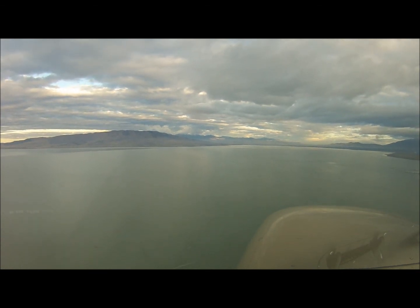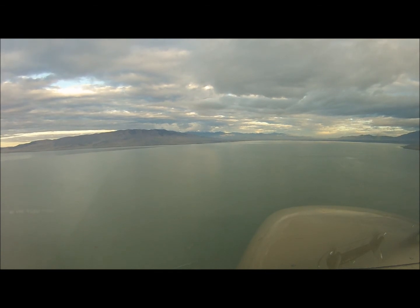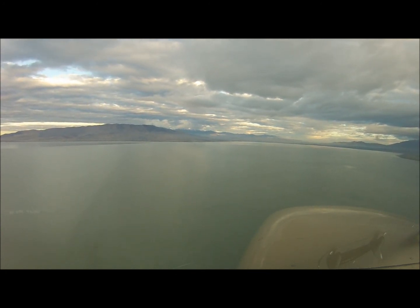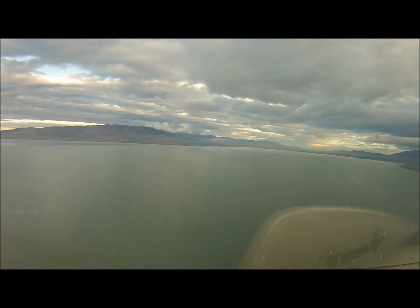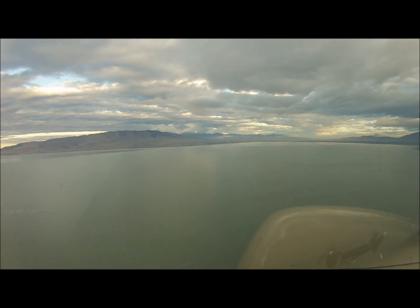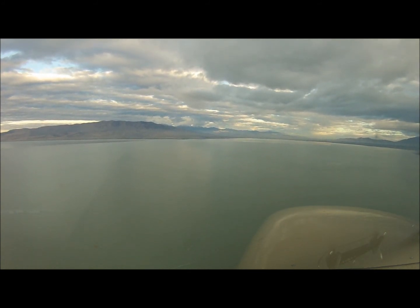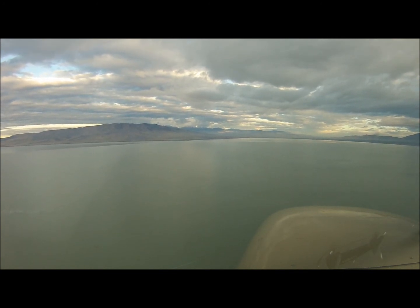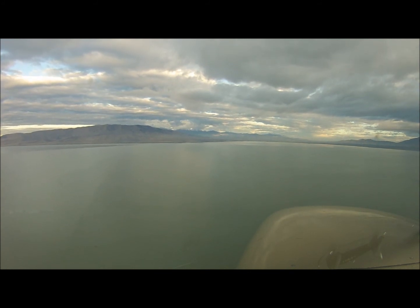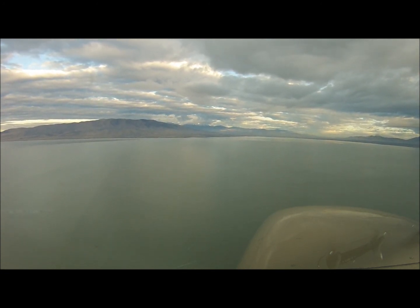Tower, Cessna 78 Echo is midfield for right downwind 13. Took a break again, didn't they? You can tell him you're abeam the numbers on right downwind 13. Provo Tower, Cessna 78 Echo is abeam the numbers, right downwind 13. Cessna 78 Echo, runway 13, clear to land. Clear to land 13, Cessna 78 Echo. That woke him up. Control aircraft, Provo Tower, permission, Quebec is current altimeter 3002.